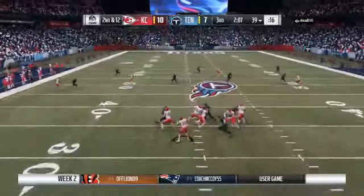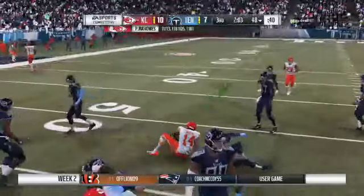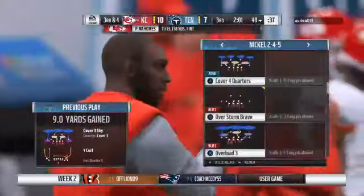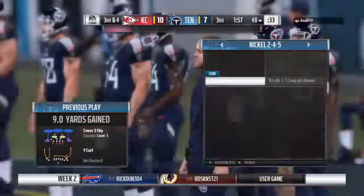Mahomes going to throw. Over the middle, he's got Watkins. And able to break one tackle, but then quickly brought down. But a nice little gain. They'll get 9 there as that sets him up better for 3rd down.